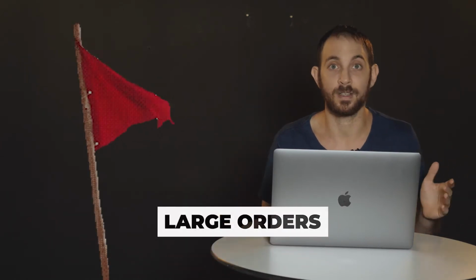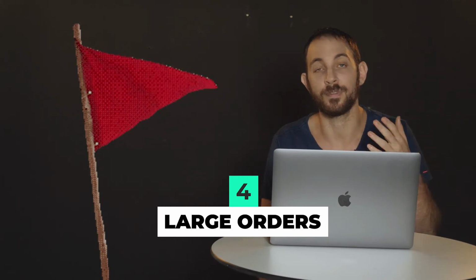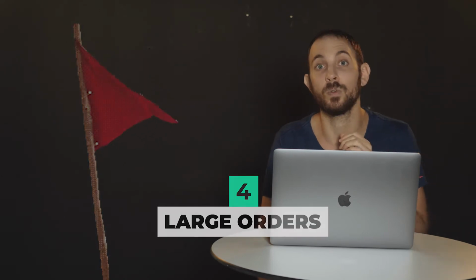Another thing that you should be worried about is large orders. Let's say that your store has an average order value of $50 and suddenly you get an order for $5,000. You need to do some due diligence, contact the customer and make sure that this order is legit, especially if they're placing such a big order without contacting you in advance. Usually before placing a big order like that, the customer is going to contact the store, and if they don't, that's a red flag. You better look into that.